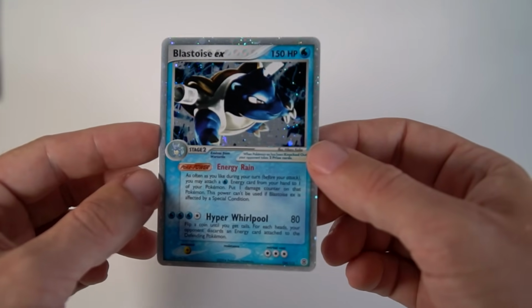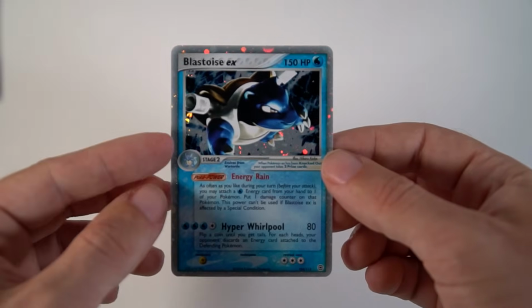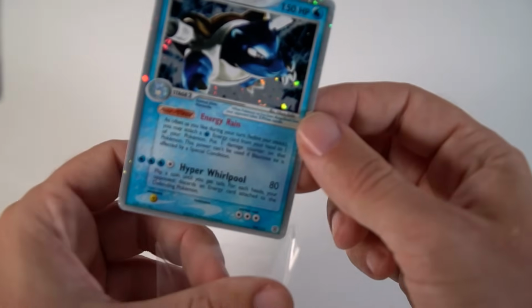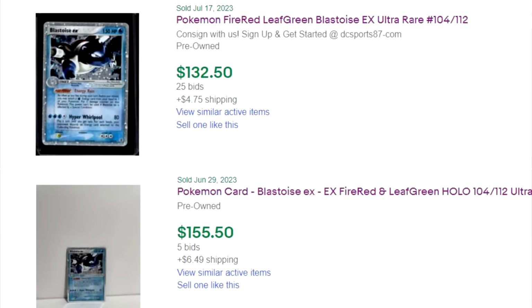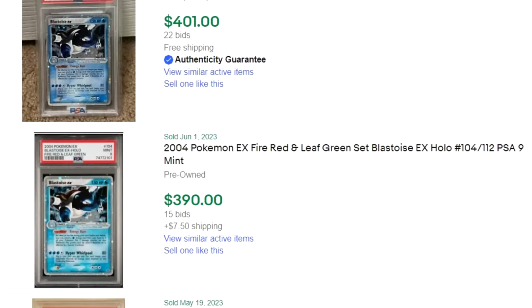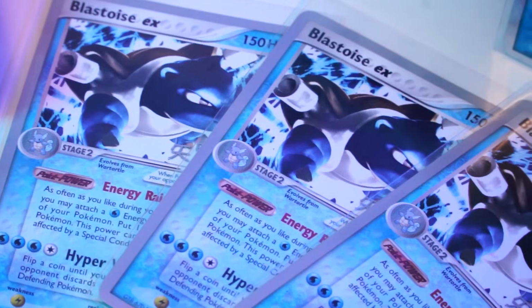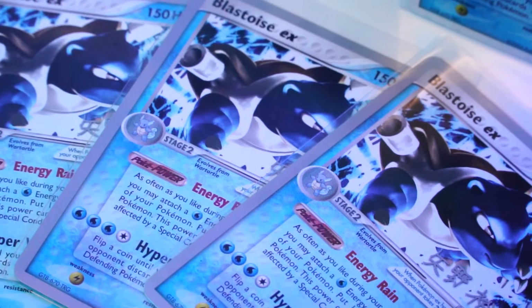It's near mint condition for sure, and just depends on how picky they want to be on some of that edge wear. But overall, a really great pickup for something that I wasn't expecting when originally looking at this deck. In this condition, the Blastoise EX appears to sell for between $100 and $175 raw, and up to $400 graded. Though I'd expect this particular copy to grade a PSA 6 or a 7, which is probably closer to $200 to $250.